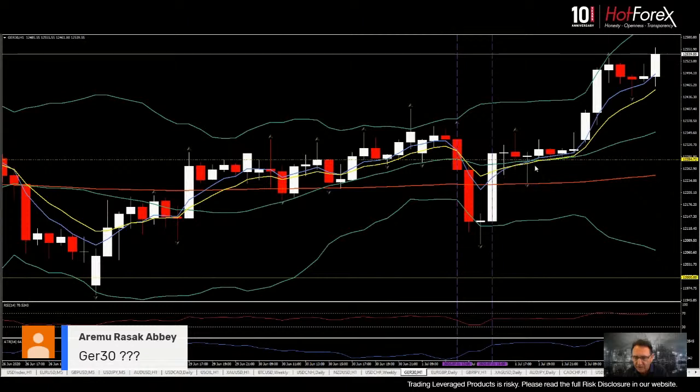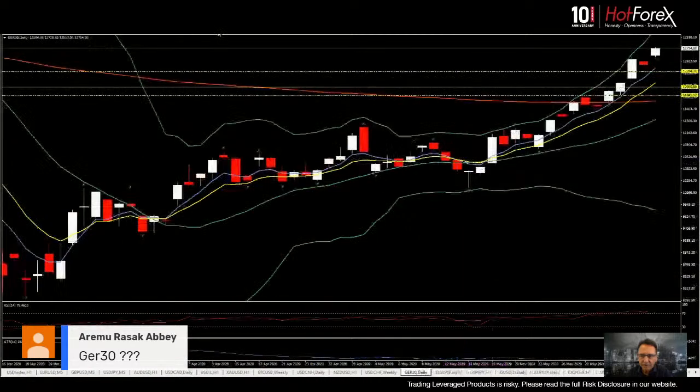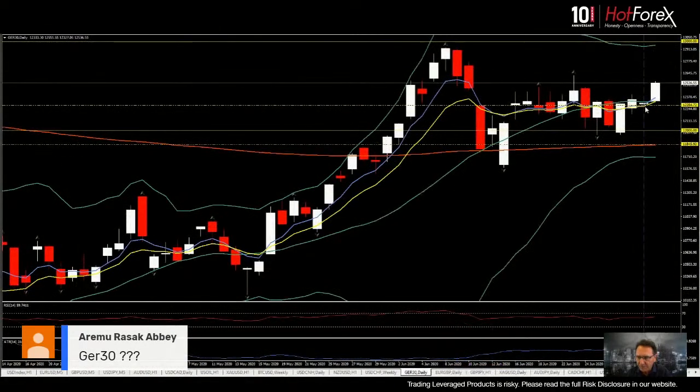Basically, we've been over this 5 and 9 moving average here on the 1 hour time frame. It continues to track to the north. ATR is about, what's that, 80 points here on the DAX on the 1 hour time frame, and moving up the daily. Big strong, well, flat day yesterday, but strong day today and moving up. So that's the DAX moving to the upside on the 1 hour time frame.